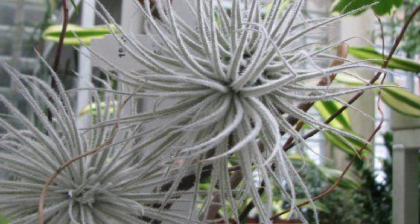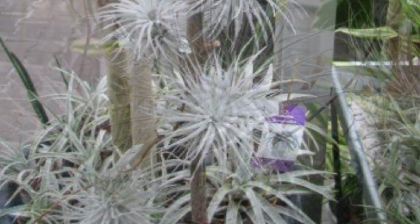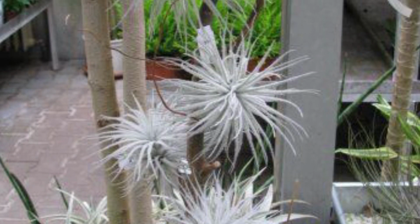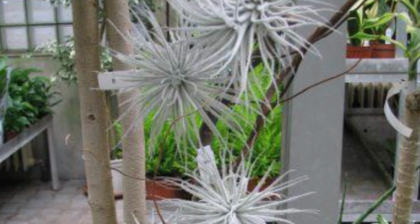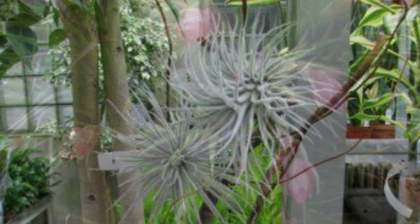Tillandsia Tectorum. You could call this one the fluffiest of them all. Its white, fuzzy covering isn't just for looks. It actually helps the plant survive in dry air. If you're somewhere with low humidity, this one's a winner. And yes, it really does look like a living snowflake.